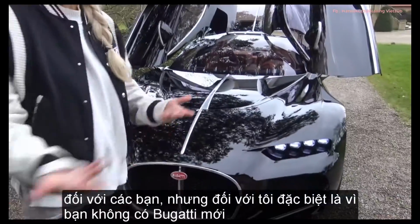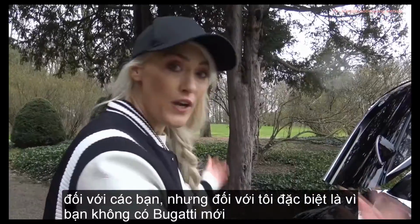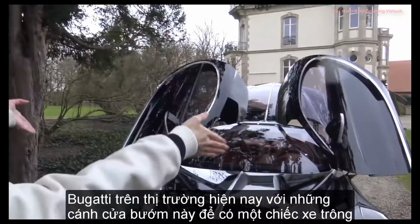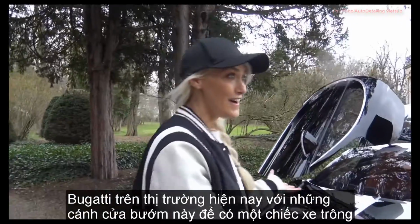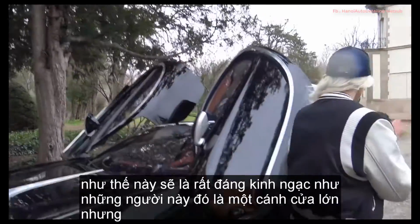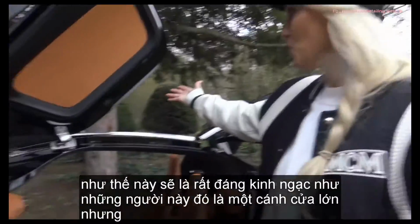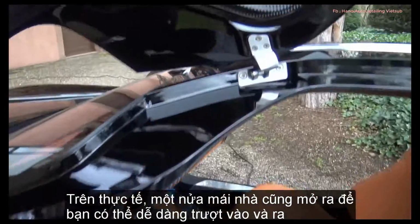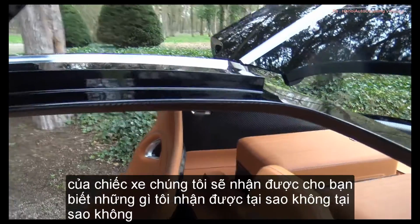I don't know for you guys, but for me especially, because you don't have a new Bugatti on the market today with these butterfly doors. To have a car that looks like this would have been so incredible. Take a look inside. Look at this. It's a massive door, and half of the roof opens up as well, so you can easily slide in and out of the car.